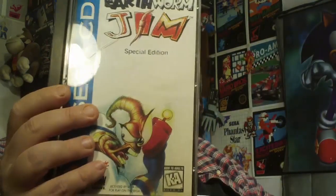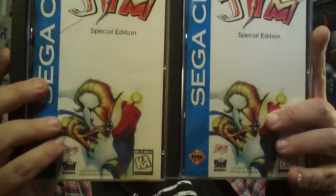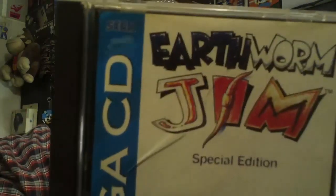But I have 2 copies of it. One of them I bought, I believe I say off Amazon in the video, and I say that I spent $35 on it with shipping. And that is the Earthworm Jim Special Edition Sega CD, which I actually have 2 copies of. One of them's got a slight crack in the case cover there.